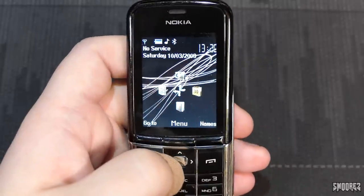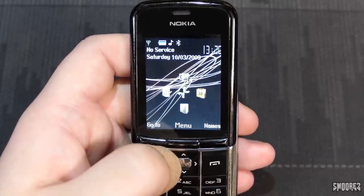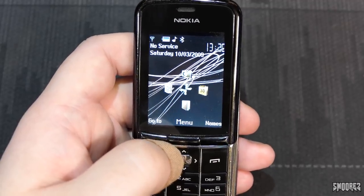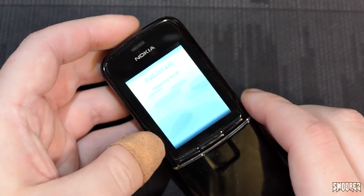So now, usually here's the point where I would have done the camera test and all that sort of thing, but I haven't done any of that yet, obviously, because I want to show you inside of the device first. So, if I do the slidey... Oh, look at that.